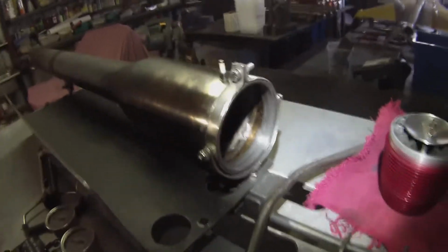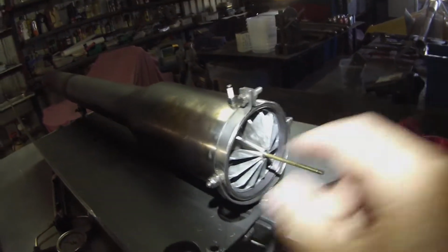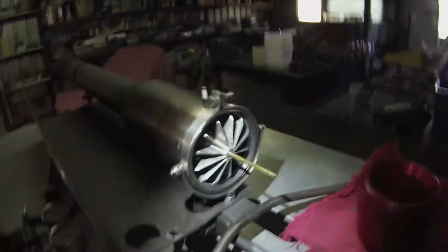That's where it's at. Now the other thing I found to be very interesting is if I just put this front in here and put a lock ring in there, it's harder to start.